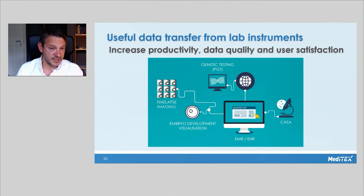So, useful data transfer from lab instruments. Technological advancements have given embryologists more reliable and consistent techniques and have improved success rates and increased embryo development visualization, but have also resulted in giving our embryologists a headache. Having to enter the same information into multiple systems, such as the EMR, time-lapse systems, CASA systems, ICSI laser systems, witnessing systems, etc. This is the headache. So the solution is interfacing lab instruments and equipment directly with the EMR. It results in increased productivity, improved data quality, and ultimately a happier team.